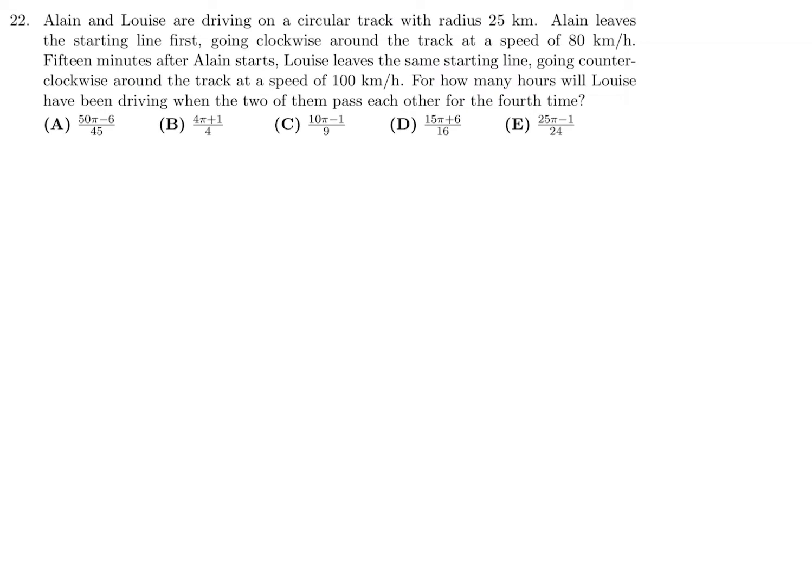Elaine and Louise are driving on a circular track with a radius of 25 kilometers. Elaine leaves the starting line first, going clockwise around the track at a speed of 80 kilometers per hour. 15 minutes later, Louise leaves the same starting line, going counterclockwise around the track at a speed of 100 kilometers per hour. For how many hours will Louise have been driving when the two of them pass each other for the fourth time?